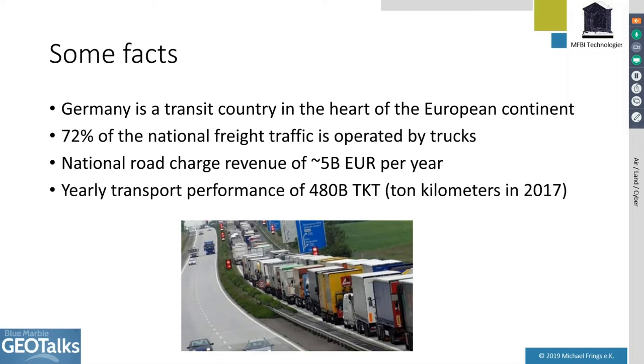Imagine we introduced, 10, 15 years ago, a national road charge. And today the governmental revenue of this road charge for trucks is about 5 billion euros per year. You can consider how many trucks are going what distance in Germany. And it's not only German trucks. Certainly it's a north, south, east, west transit country. We are in the middle of Europe, trucks from Poland come into Germany, driving to France, driving to Spain and vice versa, fruits from the southern European countries are transported through Germany to Scandinavia. So there is a lot going on. We have a yearly transport performance of 480 billion ton kilometers, and this was only in 2017.